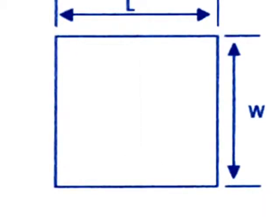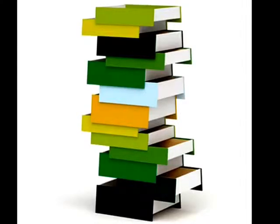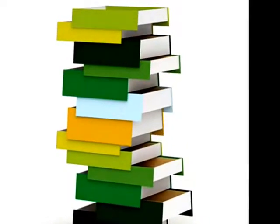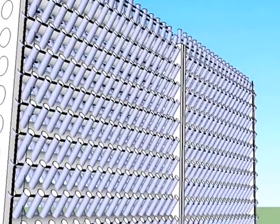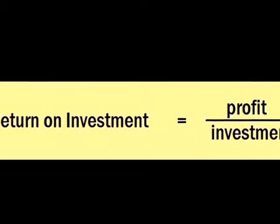If you're paying rent by the square foot, that's 2 dimensions. Use the 3rd dimension and get a multiple of the space that you rented. My hydroponic system is based on the use of the 3rd dimension in order to extract the benefits that exist there. Let's look at the formula for calculating return on investment.